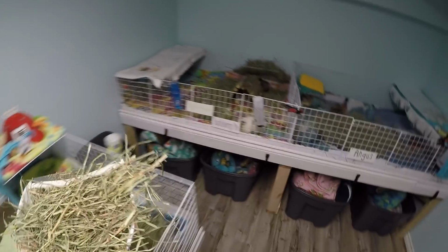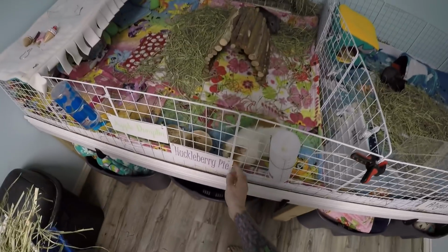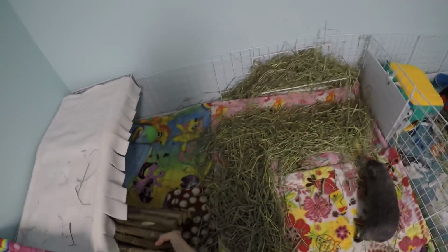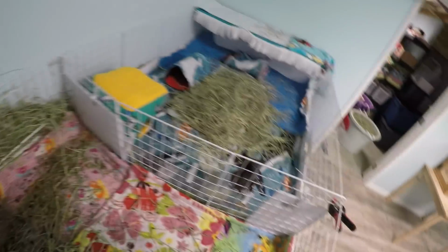Hello. You're so cute. Okay, so our last cage is Apple. Did you chew your little husband's name tag? So last is Apple Dumpling and Huckleberry Pie and Angus over here. So I just gotta wash my hands for a second. Okay, so for Apple and Huckle, they do most of their peeing on these pads here. So I pretty much change them every day. Yes, Angus. I'll get to you, bud. Hey, buddy. Hi, cutie.